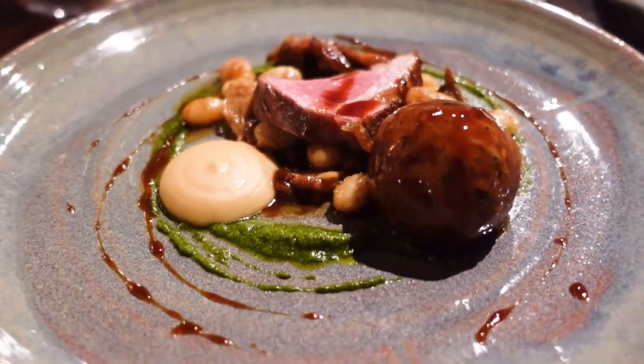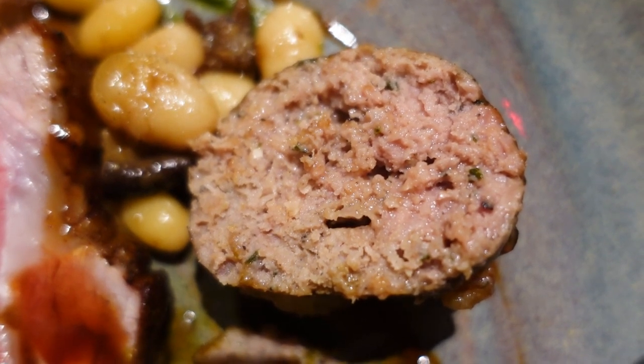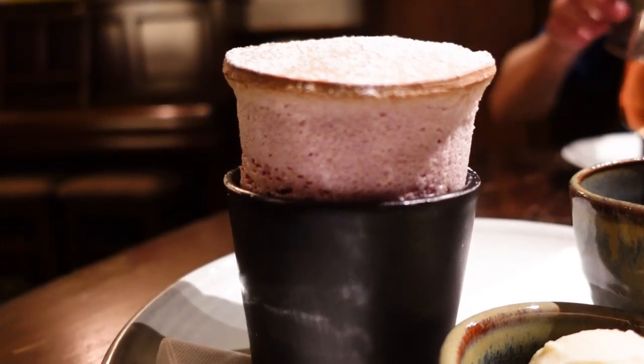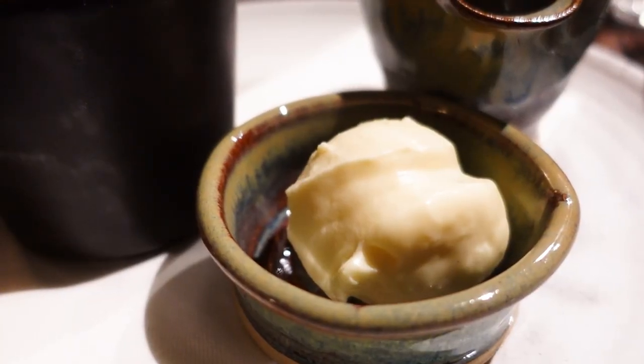The final savoury dish was Pringle House lamb served with wild mushrooms, cocoa beans, salsa verde, and whilst we hadn't expected them as per the menu, we were treated to a faggot too. For dessert, we were treated to a soufflé, something I always find tricky to make, and this was complemented with damson sauce and a lime sorbet.